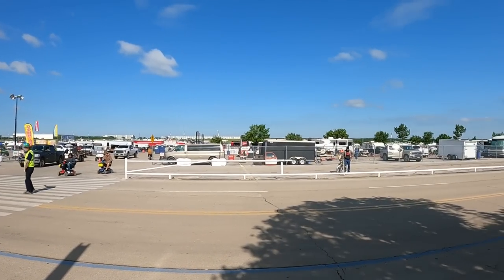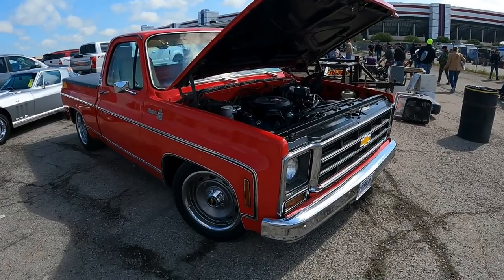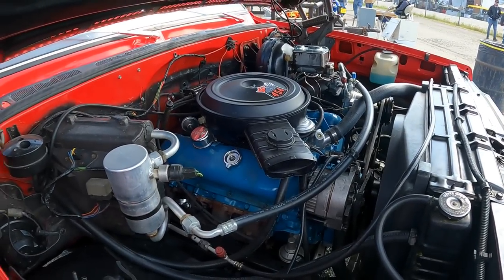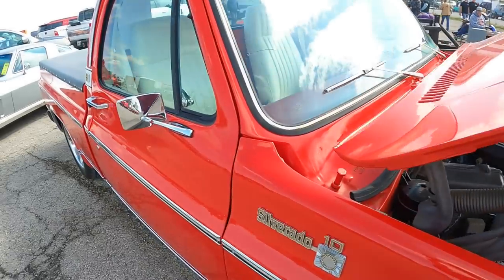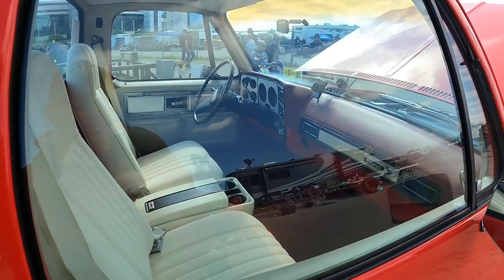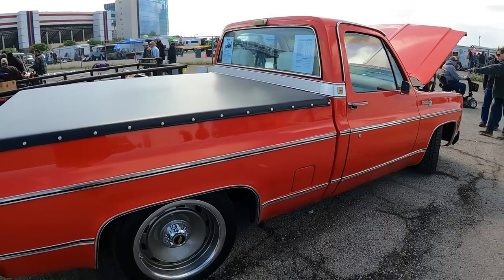So anyhow, I don't think this was here the other day. This is really, really clean. 454 big plug, white interior, bucket seats. Good looking truck. It's not for sale. I think it's just the guy's truck. Oh no, he does have some information in the back.